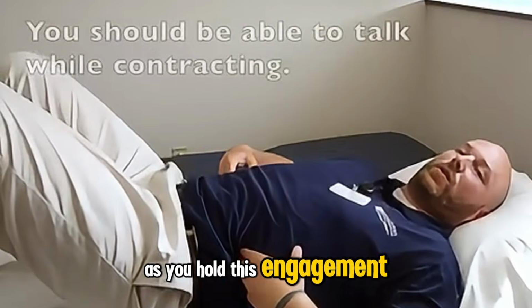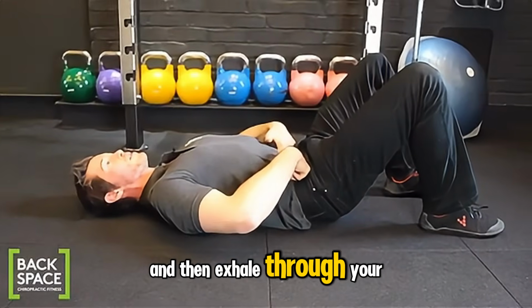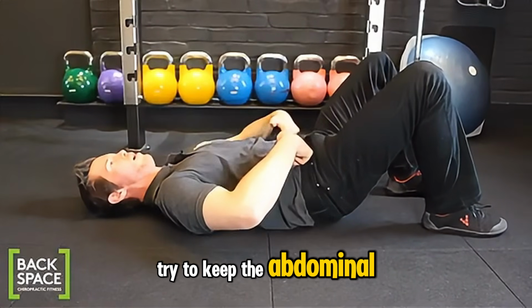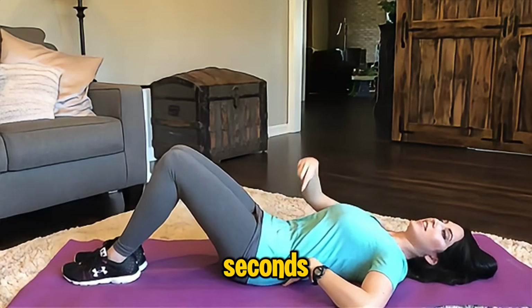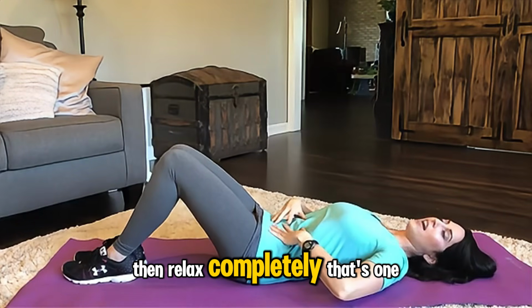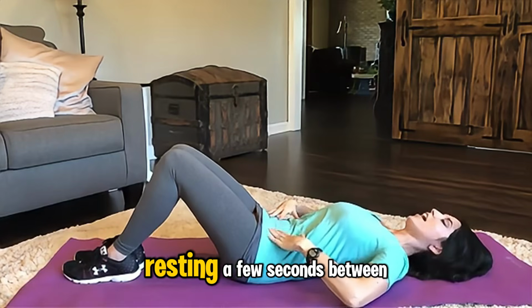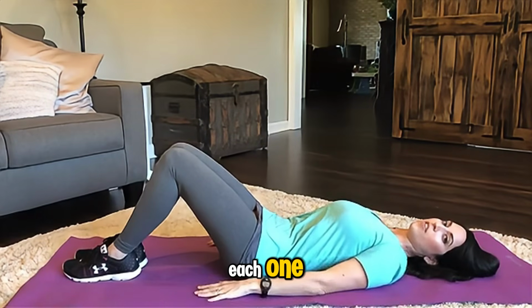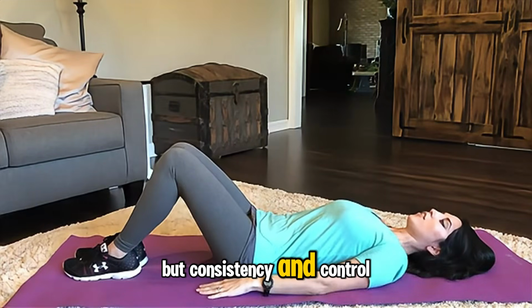As you hold this engagement, take a slow breath in through your nose and then exhale through your mouth. Try to keep the abdominal brace steady as you breathe. Hold for 5 to 10 seconds, then relax completely. That's one repetition. Aim for 10 to 15 reps, resting a few seconds between each one. The key here is not intensity, but consistency and control.